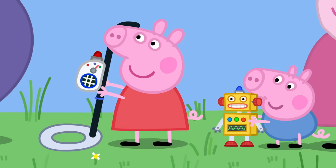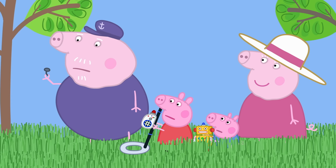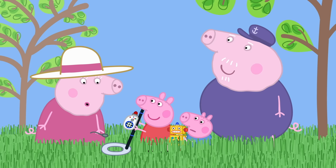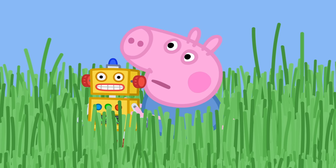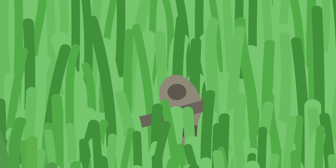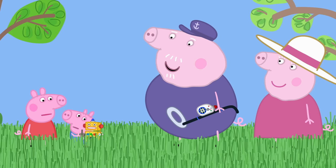Here. There. Here. We found something. No, it's a nail. Oh. Keep looking. Here. There. There's something else. A spoon. What's that doing here? This is fun! Key, key! George wants to find the key. Ooh, what is it, Grandpa? It's the key! Hooray! Now we can wind up Mr. Robot. No! George never wants to lose the key again. Don't worry, George. If the key falls out again, we can find it with my new metal detector.